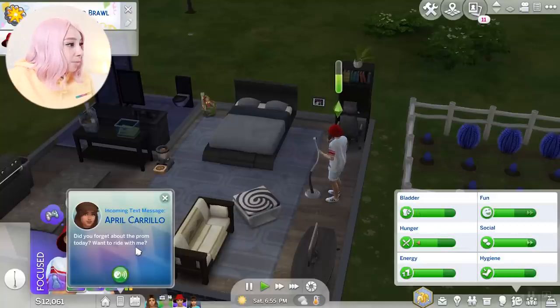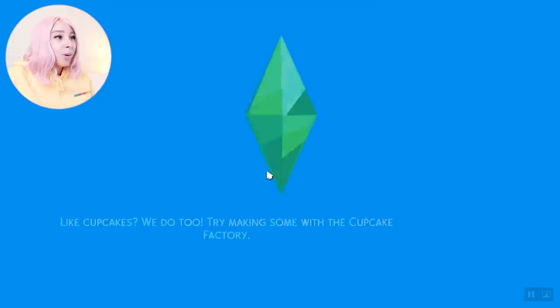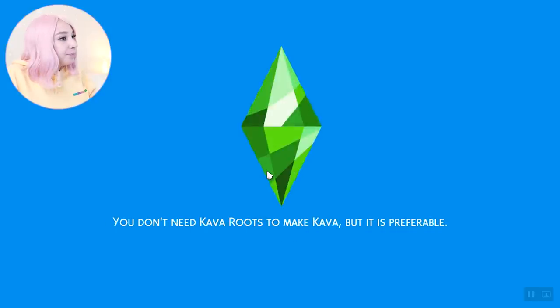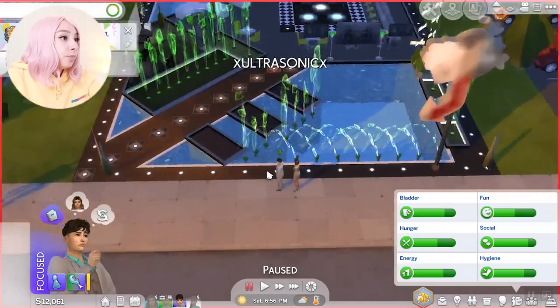Did you forget about the prom today? Wanna ride with me? Prom? Is this something new? We're going. I have never ever seen this before. Have you guys? I didn't even think there was prom in The Sims. I've seen the prom mods, but... I'm shook right now. I'm so excited to see what this is. I can't wait to see April's outfit.